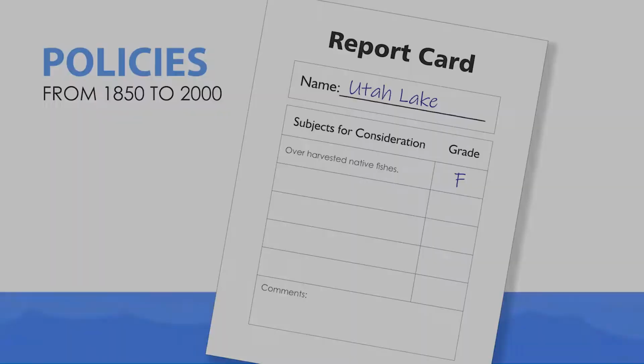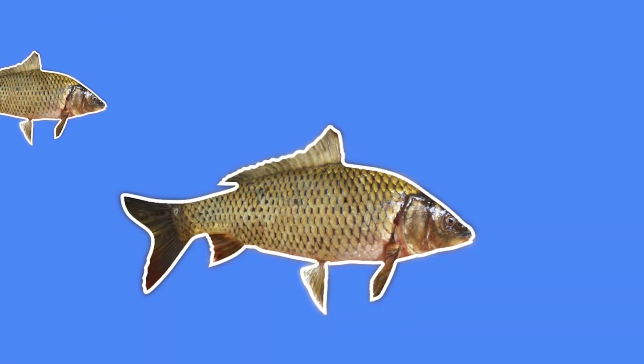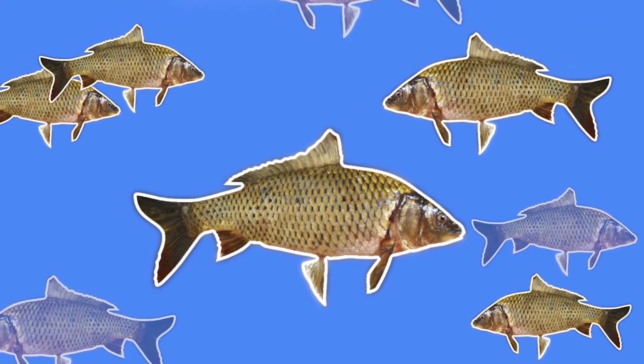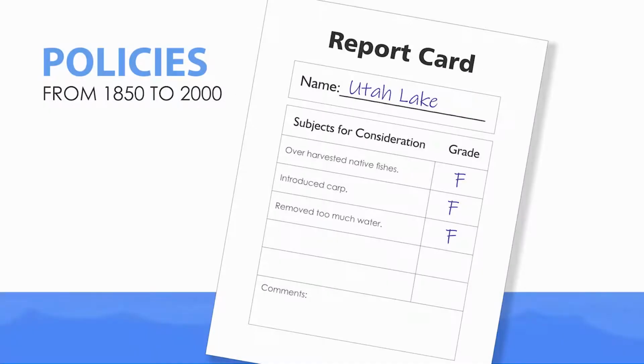Here are several examples of things done to the lake during the last 150 years that seemed like good decisions at the time, but had unintended consequences. Over-harvested native fishes, completely eliminated cutthroat trout, and nearly eliminated June suckers. Introduced carp. Carp were supposed to be a food source that would grow quickly. They did. They took over the lake and caused an ecological cascade effect that removed the lake's ability to cleanse itself.